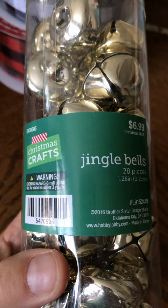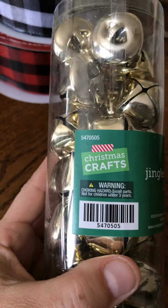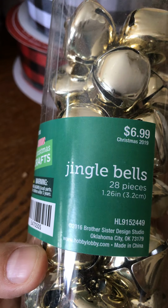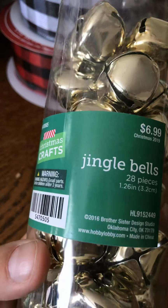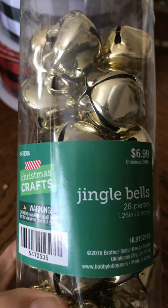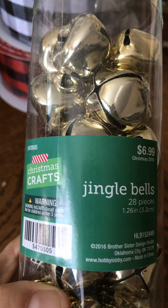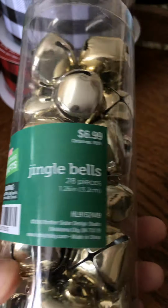All right, the other thing I got were some jingle bells. I've been having problems finding the larger ones. I can find the minis in the Dollar Tree, but I couldn't find the larger ones. These are kind of a medium size. They say 1.26 inches. I think the ones I usually use are like 2 inches, and they come in 2 packs at Dollar Tree, but I haven't found them at like 3 different Dollar Trees. So I went ahead at Hobby Lobby.